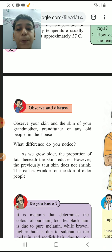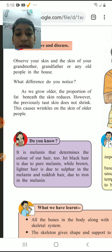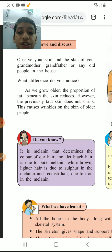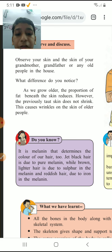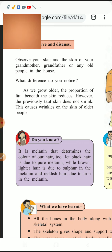As we grow older, the proportion of fat beneath the skin reduces. However, the previously taut skin does not shrink. This causes wrinkles on the skin of older people. Do you know? It is the melanin that determines the color of our hair, from jet black to brown. The hair color is due to pure melanin, which is brown. Lighter hair is due to sulfur in the melanin and reddish hair due to iron in the melanin.